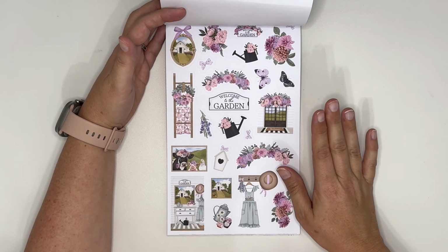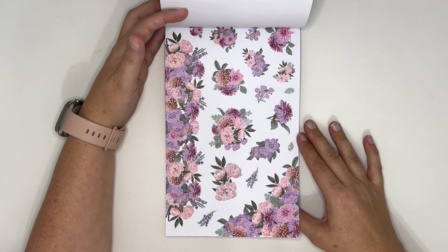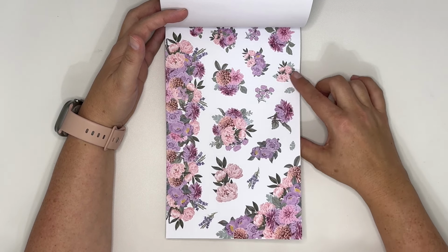But anyway, we've got all these really pretty flowers with the little pictures in the barn and the cute little farm animals. These are so, so cute. Oh my goodness, you guys. Love these big clusters on that big corner cluster and then down here. And oh my gosh, these are so pretty. My mama's favorite color was purple, so she would have liked these.